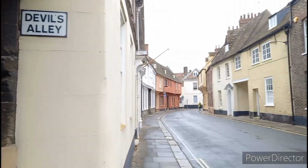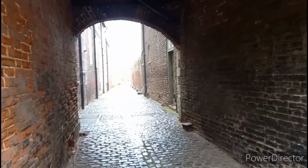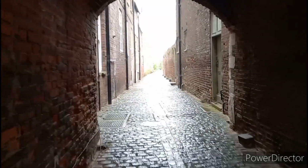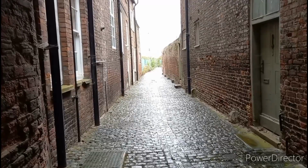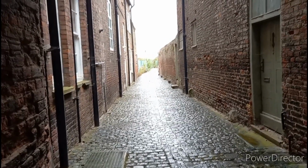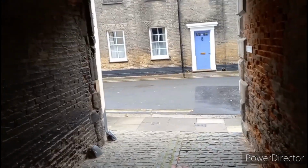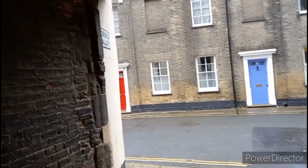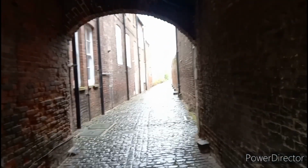I'm back. So on this beautiful, peaceful little street is Devil's Alley. And the story is that the devil came off a boat at the docks right next to us and came into town to steal the souls of the townsfolk, but a priest banished him with holy water, and apparently he stamped his feet and left an imprint in the cobbles, which no one's ever seen, but the folklore remains. So this is Devil's Alley. What is that up there? I don't know what that is. Anyway, Devil's Alley.